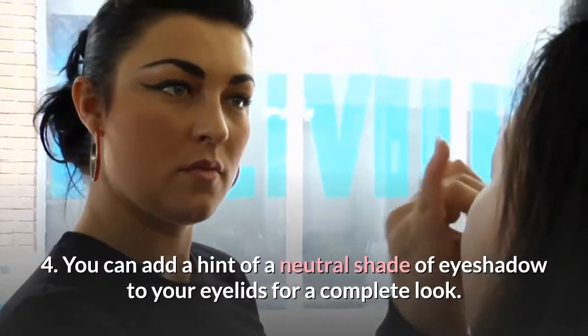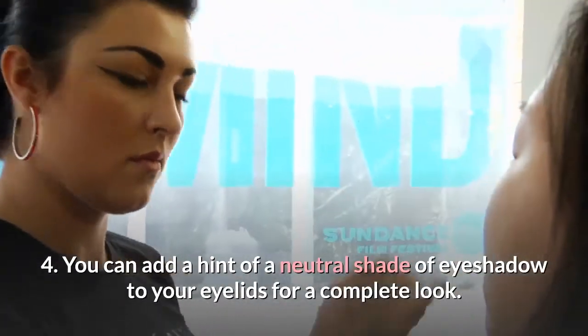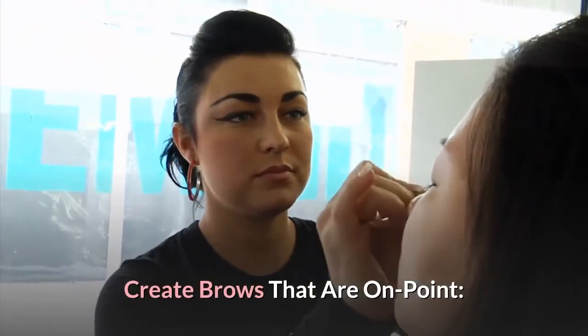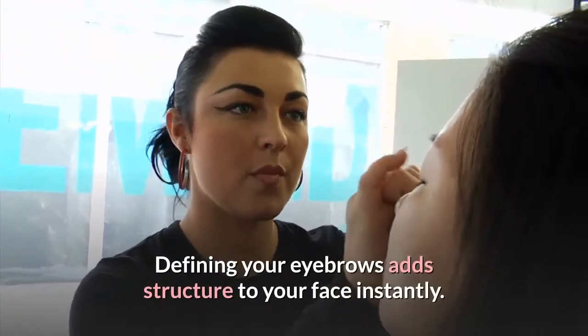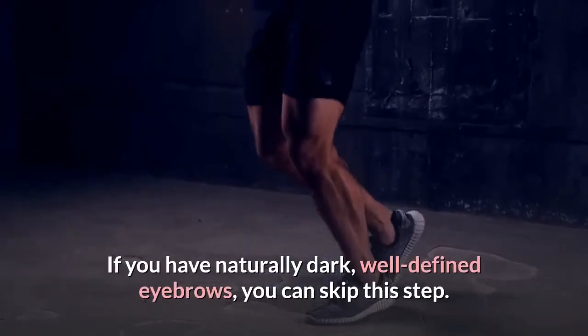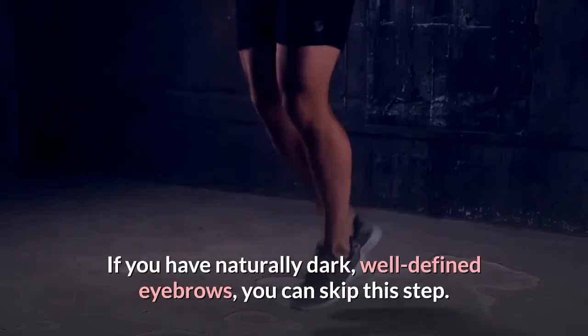4. You can add a hint of a neutral shade of eyeshadow to your eyelids for a complete look. Create brows that are on point. Defining your eyebrows adds structure to your face instantly. If you have naturally dark, well-defined eyebrows, you can skip this step.